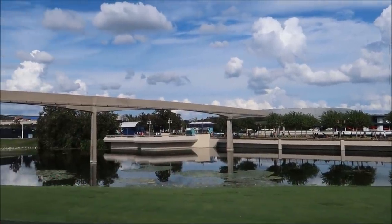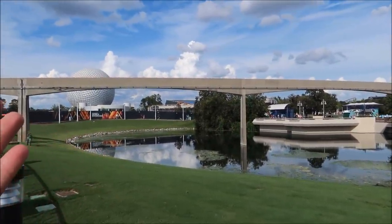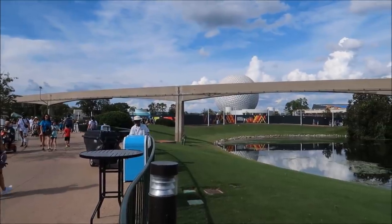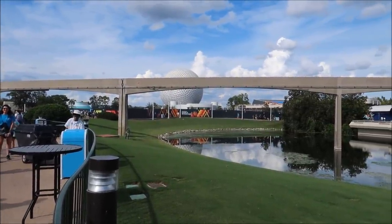And like I said, we are making our way back out to the exit, and I didn't know what to call it because it's not Future World anymore, and I don't know what section is what. So like over here, is it a different world, Discovery maybe? Not too sure. I'll have to get familiar with the names. And I think that is gonna do it for me today.